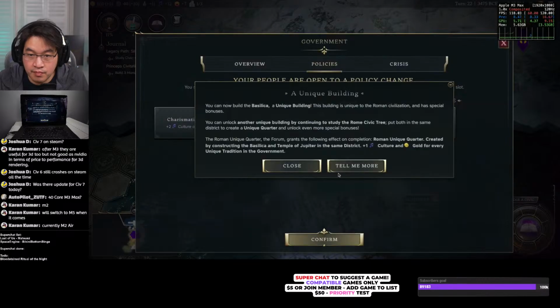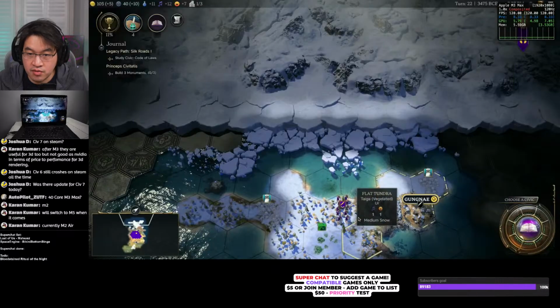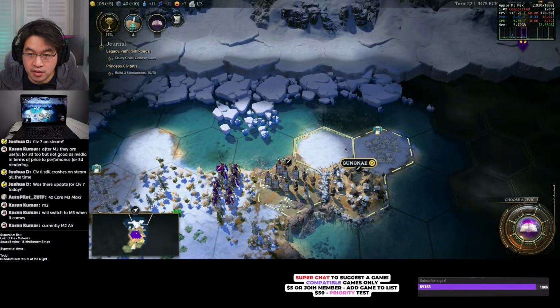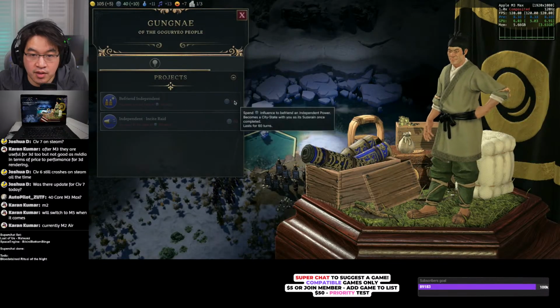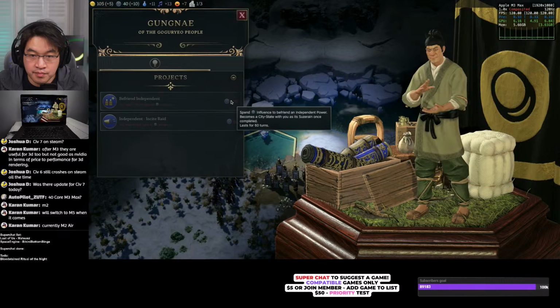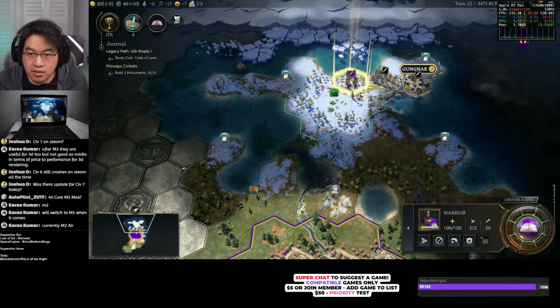Okay, I can change to a different type of policy here. Why can't I? I guess I don't have any influence. Yeah, I want a suzerain over that one.